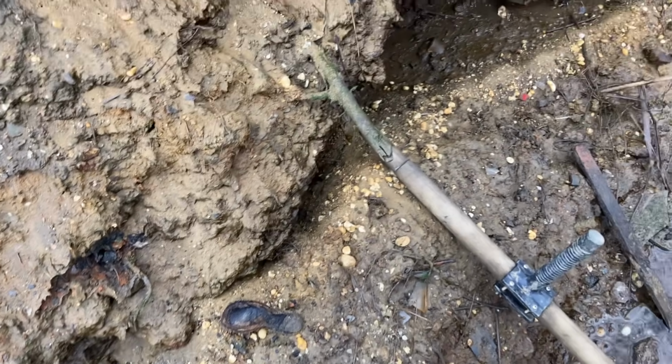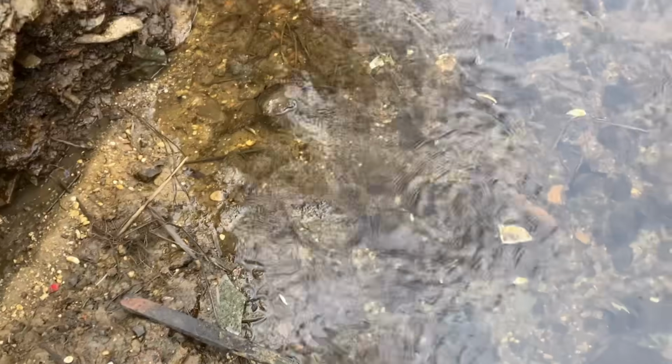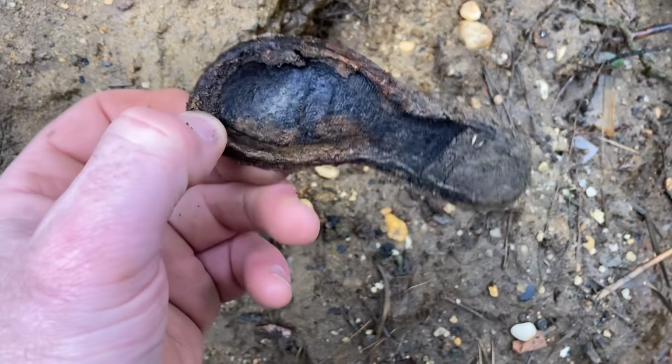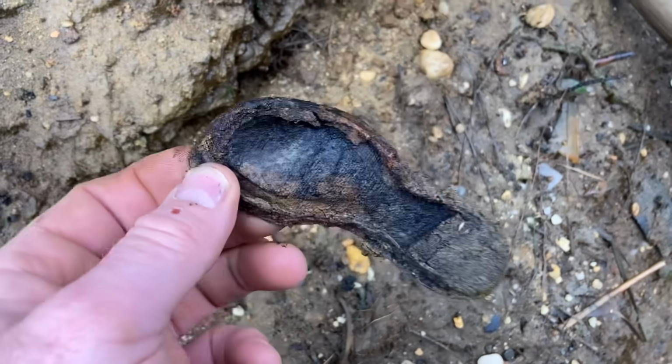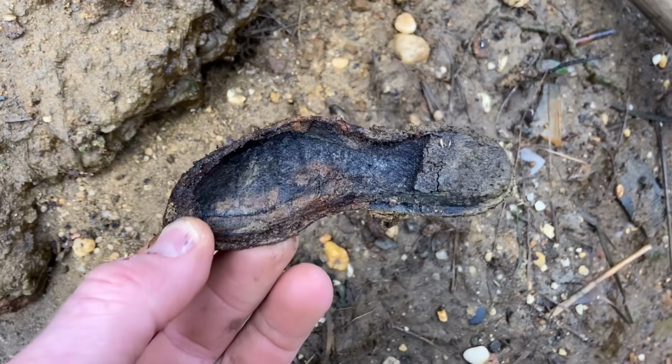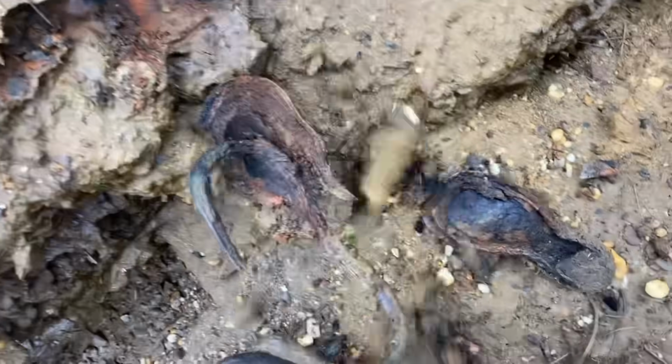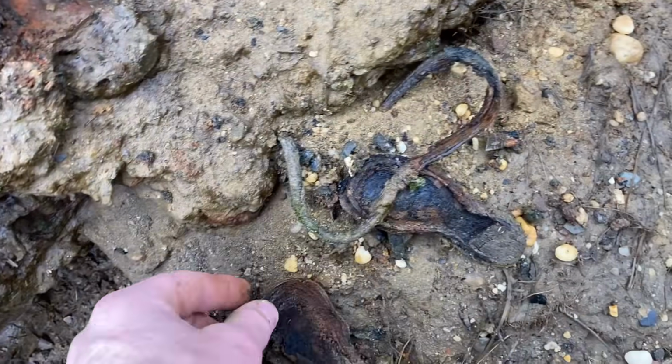Well, it's the start of another week for me, and I'm in my favorite spot. Look at this little thing that came out. Little sole. Baby shoe. Tiny little bugger. Oh, look at that. Even parts of the rest of it are there.